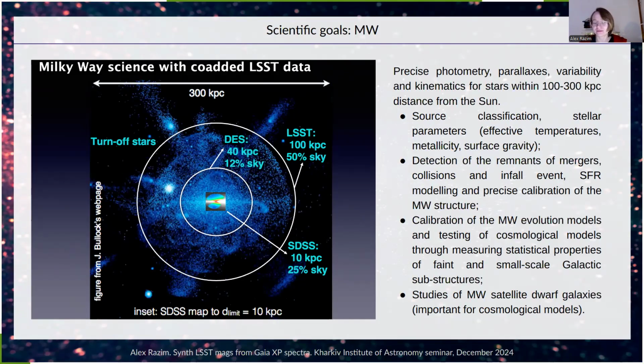Meaning that we are going to have multi-band precise photometry that will get us good, precise classification of different sources, of different stars, that we are going to determine stellar parameters, that we are going to determine distances and in general map the Milky Way with very good precision. In this regard, LSST is quite often called the far counterpart of Gaia, because if Gaia was excellent for precise astrometric mapping of our neighborhood in the Milky Way, then LSST will be not as precise, but still pretty good in mapping the Milky Way with photometric distances to the edges of the halo, essentially.